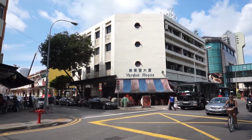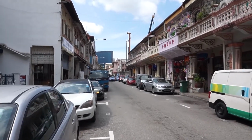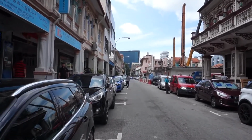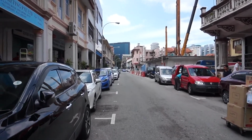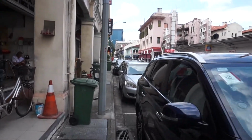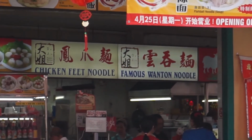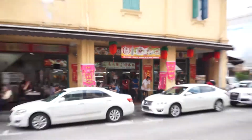From our noodle shop here, we're going to walk along Sam Leong Road and walk all the way down towards the end to find another wonton noodle shop. So the noodle shop is at the end of the road here. You just keep walking and you'll find the famous wonton noodle shop, Jie. And the noodle shop is at this coffee shop here.